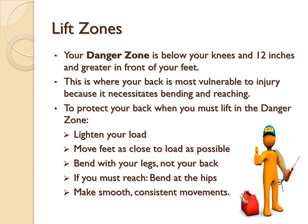Lift zones continued. Your danger zone is below the knees and 12 inches or greater in front of your feet. This is where your back is most vulnerable to injury because it necessitates bending and reaching. To protect your back when you must lift in the danger zone, lighten your load, move your feet as close to the load as possible, and bend your legs, not your back. If you must reach, bend at the hips and make smooth, consistent movements.